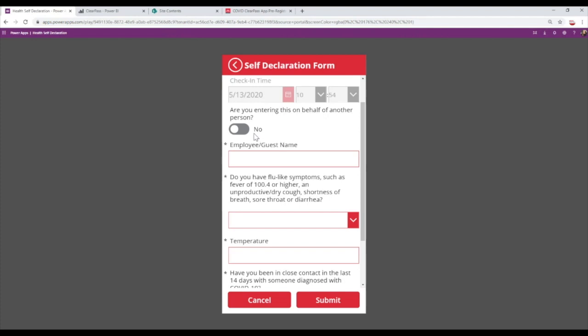Select continue. I can select whether I am entering this on behalf of another person, or if this is going to be for myself. So I will add in my information. It asks me if I have any flu-like symptoms. It has that specific question around a 100.4 fever. I have not. I will take my temperature when I am checking in. My current temperature is 98.7.